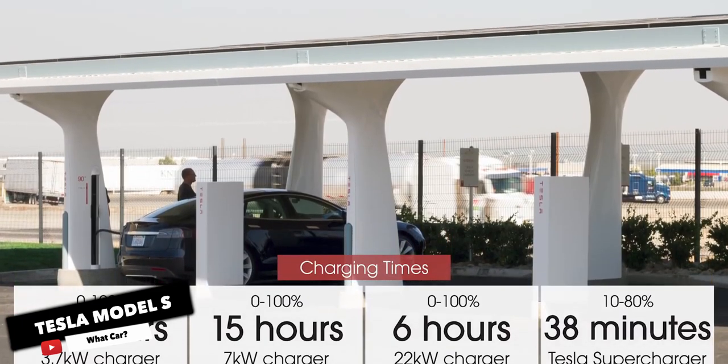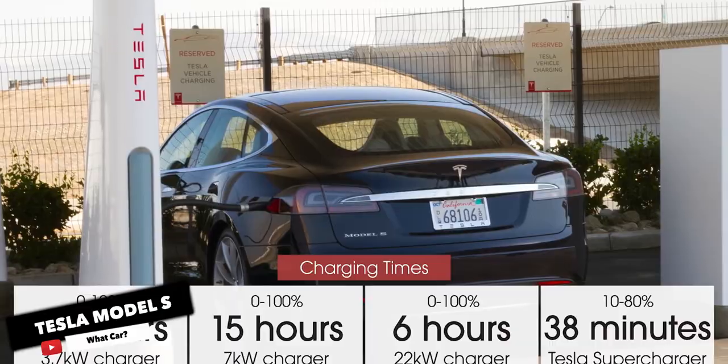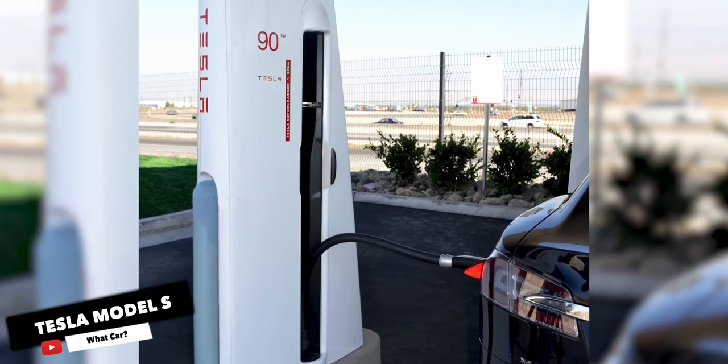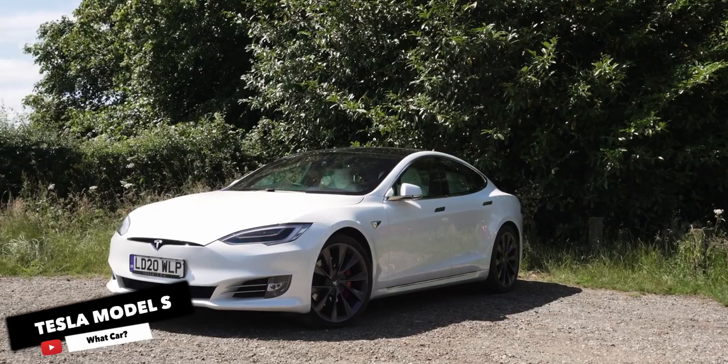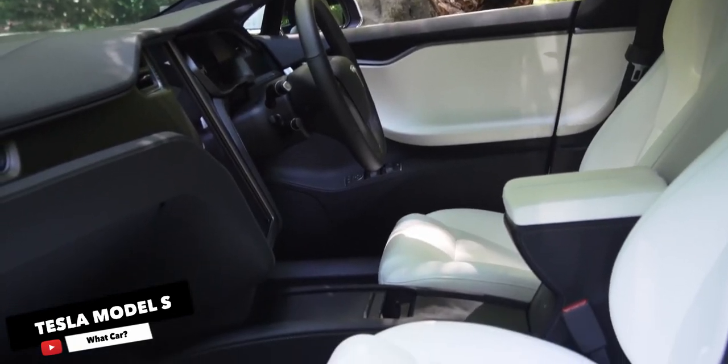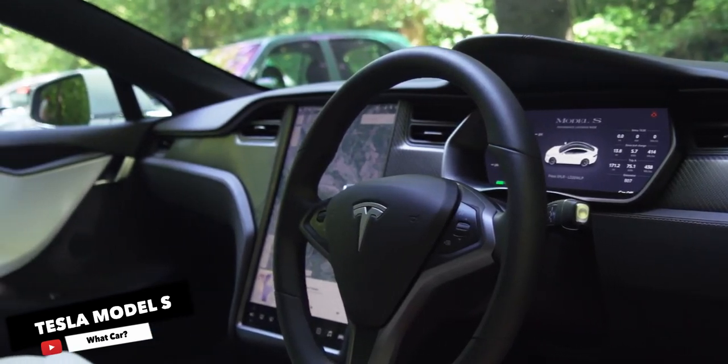Standard safety features include 6 airbags, collision avoidance, automatic emergency braking, blind spot detection and lane departure warning. Optional safety features include traffic-aware cruise control, auto steer and auto park. It is still the best for drag racing supercars on YouTube.